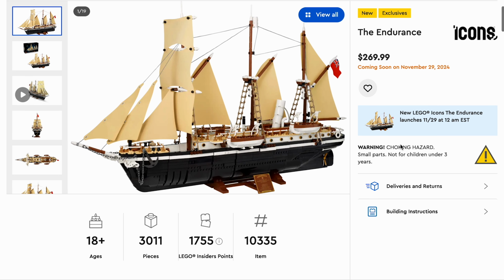This is an 18 plus set, so no kids allowed for this one. 3,011 pieces. So pretty good deal for 270 bucks. Not an amazing deal, and I wish it came with minifigs, which we will get to in a moment.